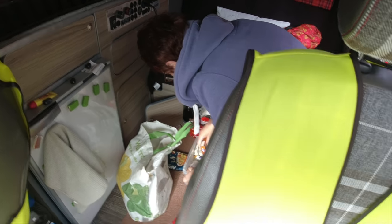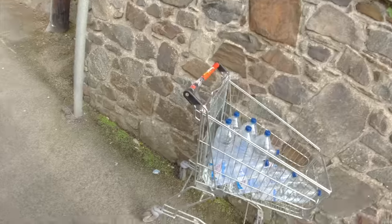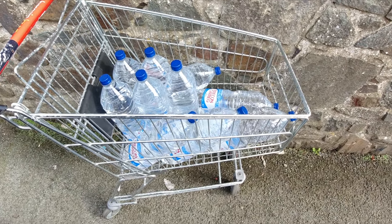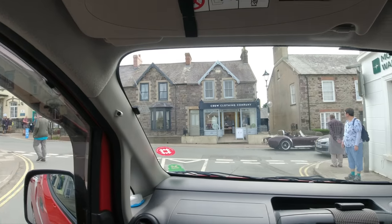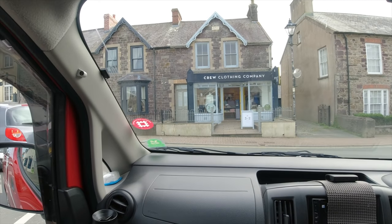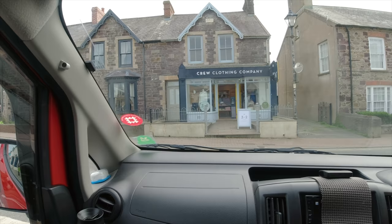Easy peasy, lemon squeezy. Ran out of water for the first time ever today, so we got some more. But it's quite expensive here. We needed the supplies, so beggars can't be choosers. Now we need to find somewhere that I can top this water up.